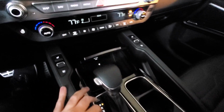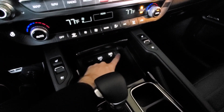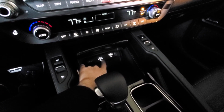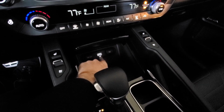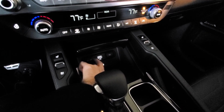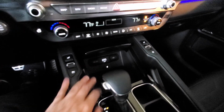We also have a wireless charging tray up here. We have 2 different options for plugged-in charging. Actually 3, I take it back. We have our USB. We have another USB, which is strictly charging. This is the one you use for Android Auto and Apple CarPlay. And then we have standard. You can plug in an auxiliary unit, and then you can plug in your phone through that.